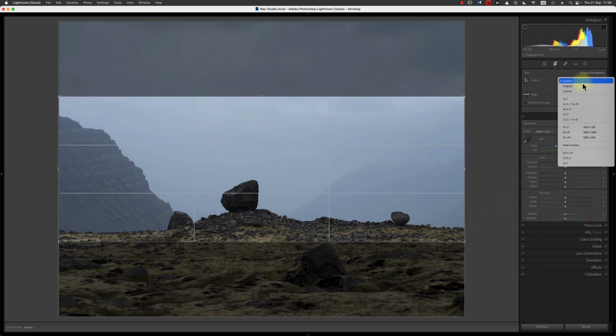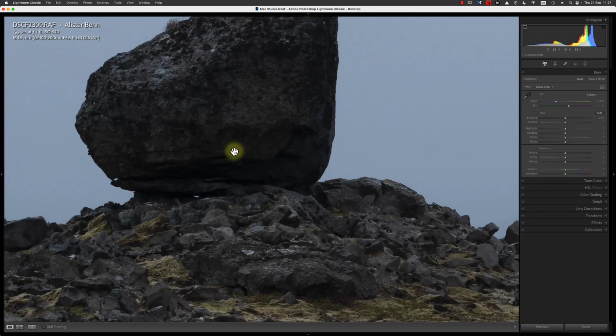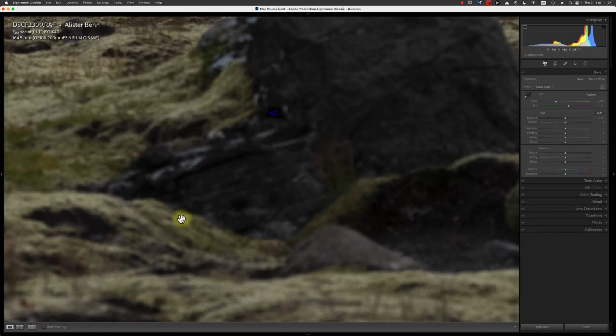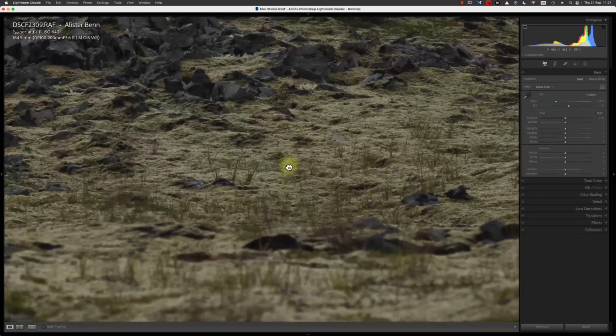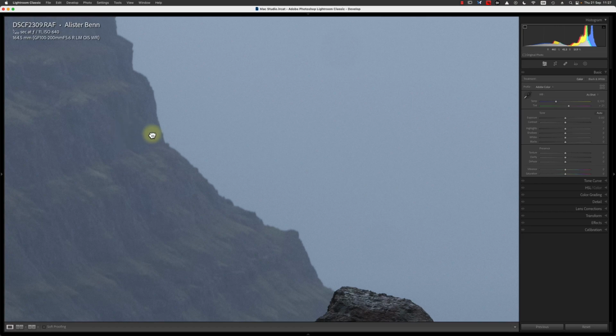If I go back to the full frame image, I was shooting this at f11, 1/400th of a second, ISO 640, so it was kind of gloomy weather. But what's happened is this boulder is super tack sharp because that's what has to be sharp. So this is part of the craft, this is part of the game: what needs to be sharp and what can we get away with being less sharp. In the foreground here, we can see there's quite a lot of out of focus material. As we move through the frame, it gets super sharp, and then the background is somewhat diffused again.